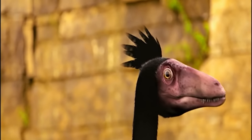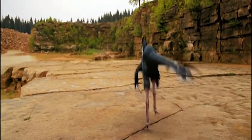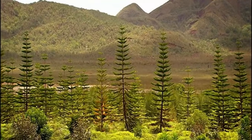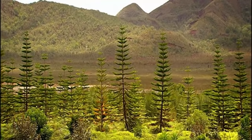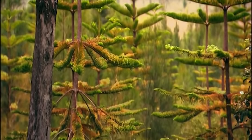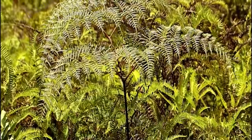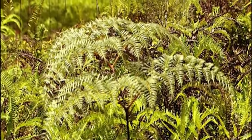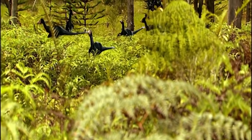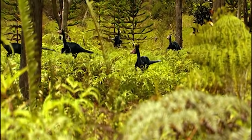Speculation has become certainty. The North German raptors really were feathered. And that's not all the scientists have found out. From the remnants and the fossils, they have reconstructed the size of the raptors. They were up to 9 feet long and about 4'6" in height. They weighed between 60 and 80 pounds, and they were skillful predators.